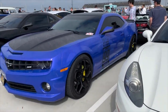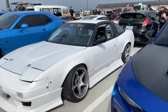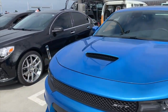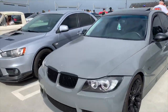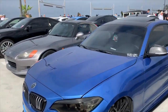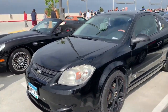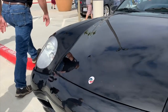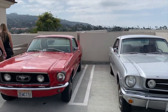Ferrari, Gen 5, Gen 5, Camaro Gen 6, 240SX Nissan, a Challenger next to a Charger, a couple of Chevy SS's, BMW, Mitsubishi, Grand Cherokee, that was the one we saw before, BMW, Honda S2000, Infiniti, or Chevy, and this is kind of cool. We've seen this here before as well. Panos. A couple of classic original hardtop Mustangs there.